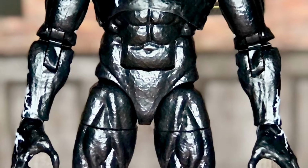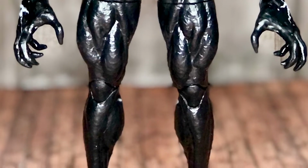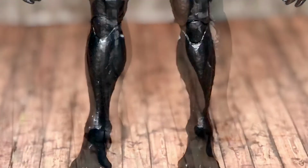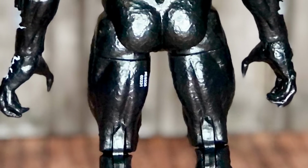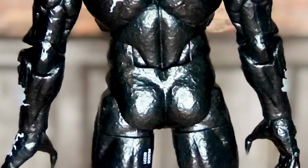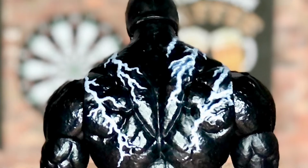As usual, I'm going to start this off with a nice, slow, up and down look at both the front and back of Venom. The symbiotes are supposed to be kind of oily and slimy, and therefore reflect a lot of the light around them. This figure definitely represents that, therefore you'll see a lot of glare and shine coming from my lights. Under more normal lighting, it shouldn't be quite this reflective.